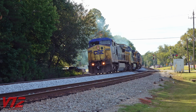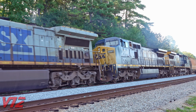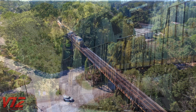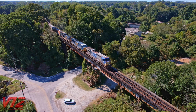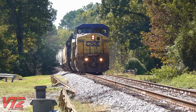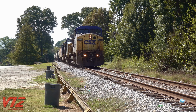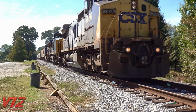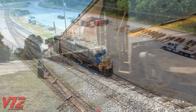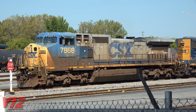And these things also have a tendency to smoke a little when they're throttling up. Not something you'll see very often on more modern diesels. Now these engines still look good passing through iconic locations like this ex-Atlantic coastline bridge. This is next to Maddox Park in Atlanta's Bankhead neighborhood. Alright, this is kind of odd. CSX 7868 ended up with a non-standard font used for its road number. This unit was built in 1993.